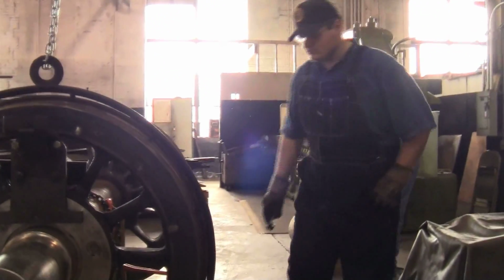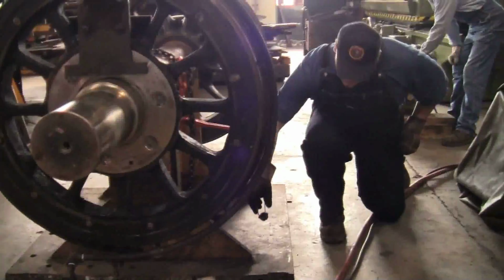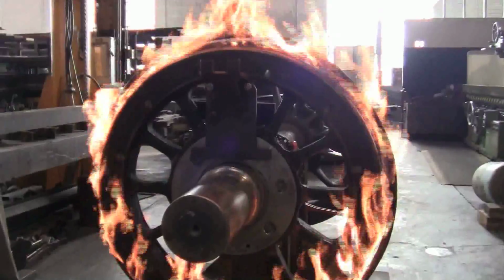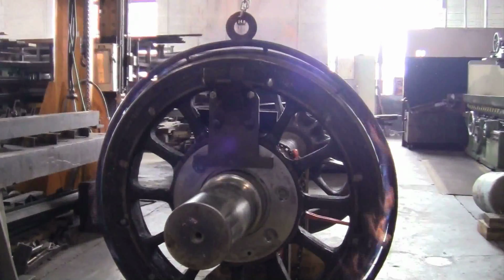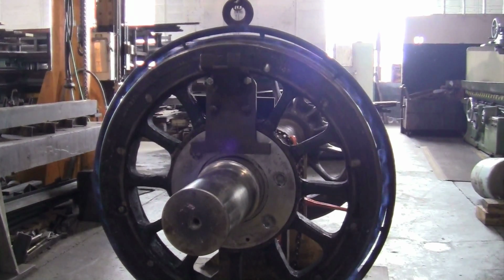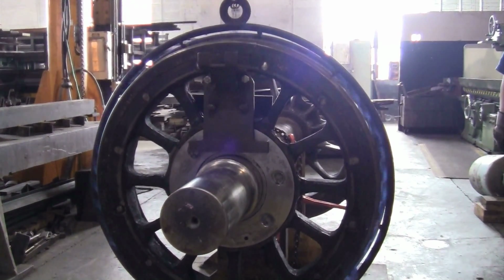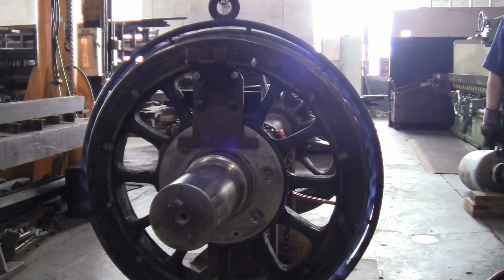All right, ready? Well, everyone's taking a step back. Go ahead, strike it. Wow. Now we introduce compressed air to it, we get a nice blue flame. Let that heat up to approximately 225, 250 degrees. You can actually see it expand off of the rim. It's hanging, just puffing on the top. Then we would knock it off. We're not taking that off.